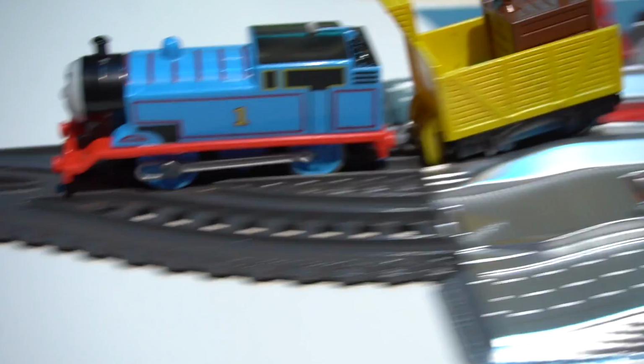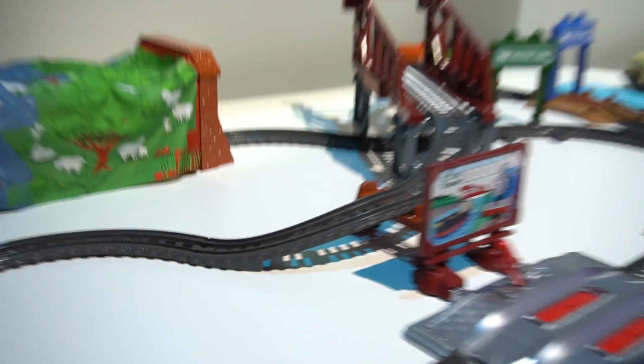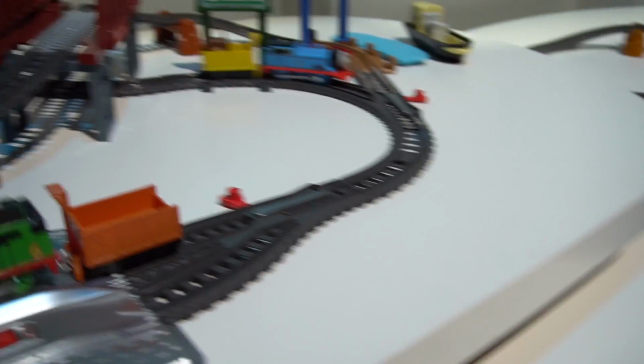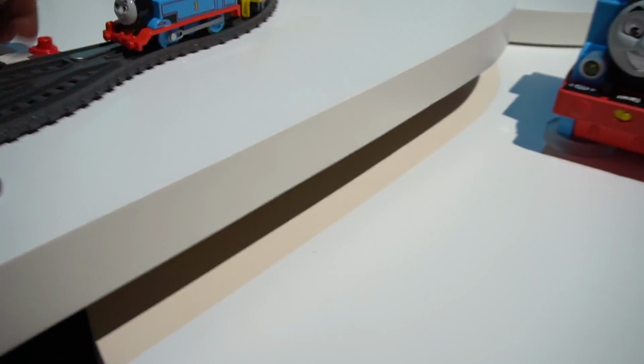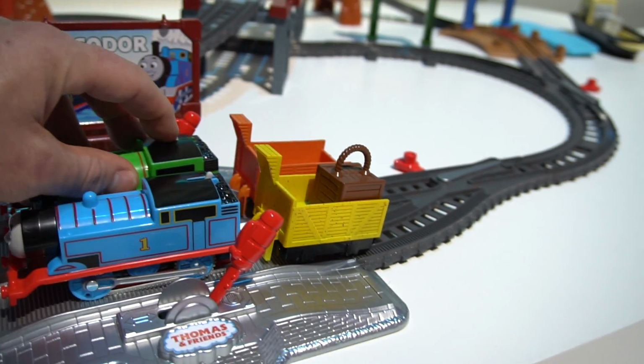And look, who's that boat right there? Bulstrode. So this is a cool little playset. It'll be coming out this year. Let's keep going. We're going to bring them to a stop. Whoosh. There we go.